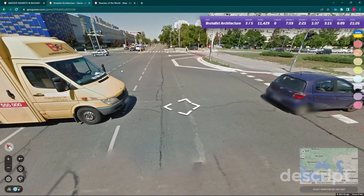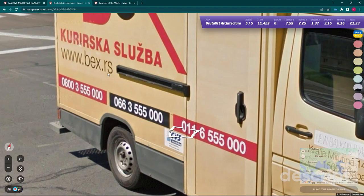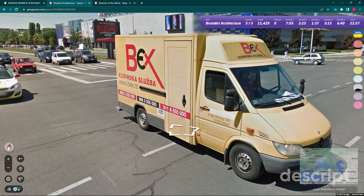RS. Is it Russia? I've forgotten. What else could it possibly be? Russia? I thought Russia was RU. Tsar Russia? No, it's not. RS, what is it? It's so annoying. What does it look like?